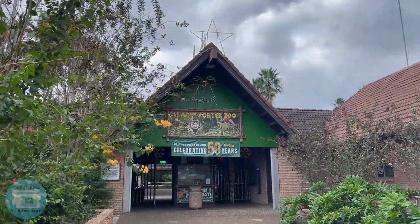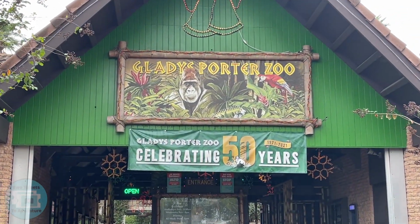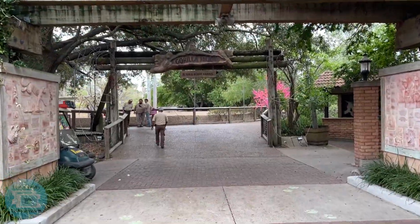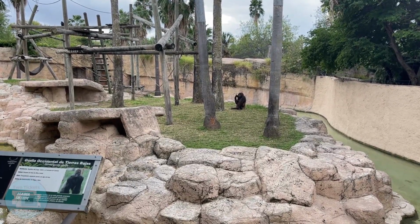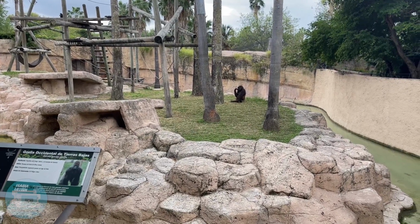Here we are, the Gladys Porter Zoo celebrating 50 years, like Walt Disney World. All right, we have made it into the zoo and we enter right into Gorilla Island. So this is a Western lowland gorilla. You can find these in Congo and southwestern Cameroon.